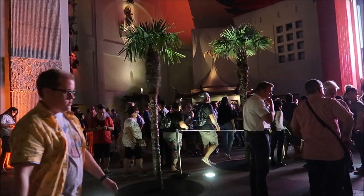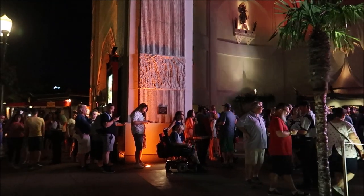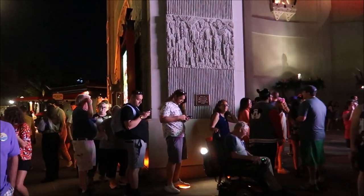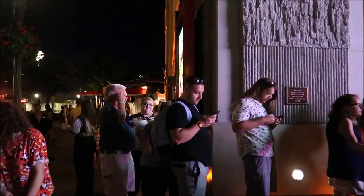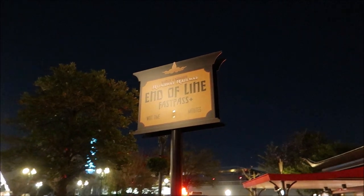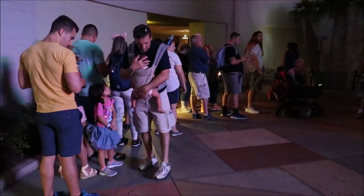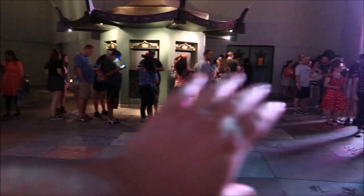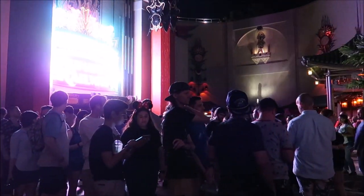Oh wow, it did open back up again, but now look at the FastPass line. It's going like this and then around. I mean, I don't care, I'm still getting in there. End of the line. This is the end of the line here. I tell you what, it's the coolest I've felt all day standing over here. Must be the way the wind is circulating inside this Chinese Theater.